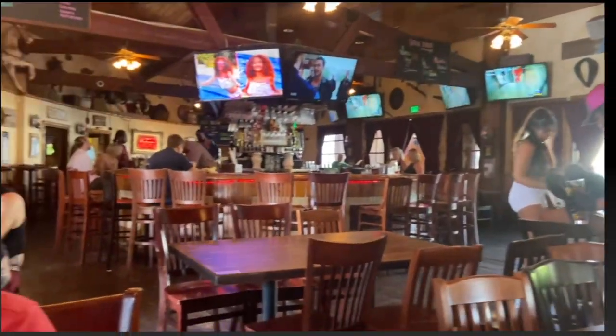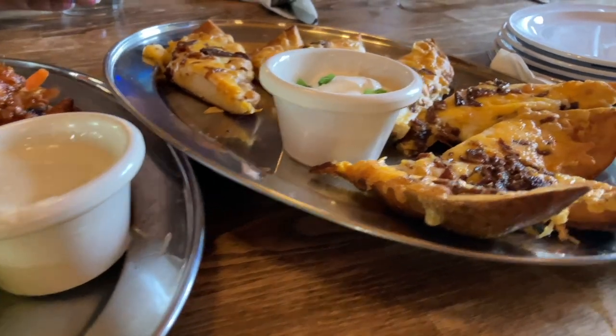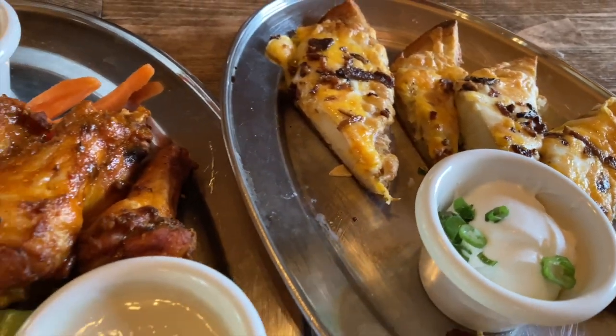This is what we ordered here. We had some of the buffalo wings with some potato skins. The buffalo wings at Saddle Ranch were exactly what I expected. I expected to be getting a typical sports bar chicken wing, and that's exactly what it was. Same thing goes for the potato skins.